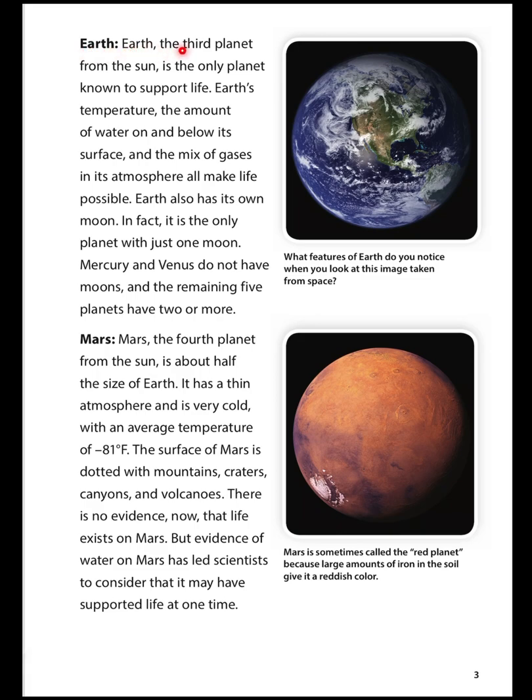Earth. Earth, the third planet from the sun, is the only planet known to support life. Earth's temperatures, the amount of water on it and below its surface, and the mix of gases in its atmosphere all make life possible. Earth also has its own moon. In fact, it is the only planet with just one moon. Mercury and Venus do not have moons, and the remaining 5 planets have 2 or more.